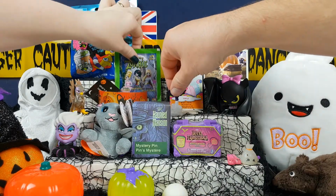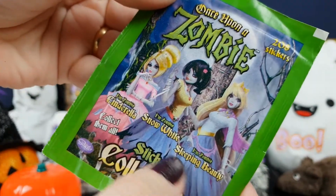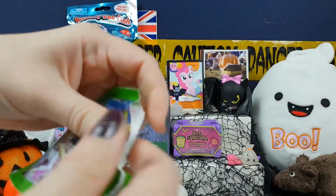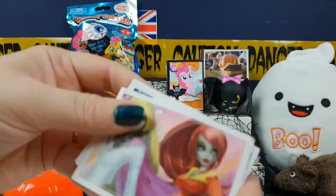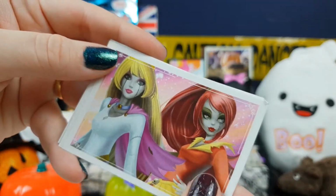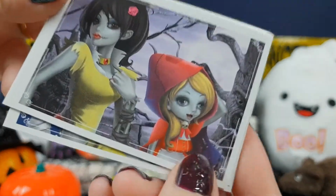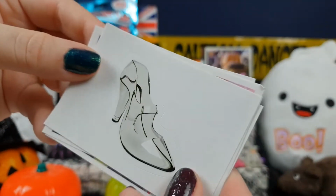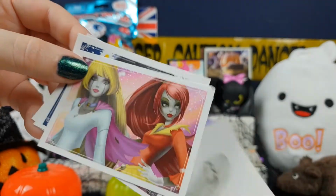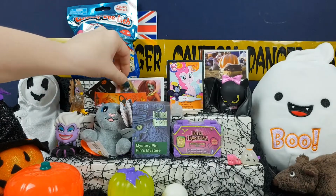I might go for the Once Upon a Zombie sticker collection. These are really, really cool. They look like Cinderella, Snow White, and Sleeping Beauty, so they're kind of like Disney characters, but in sticker form. And creepy. But they're really old, so I don't think you could get the album for these anymore. But how cool does little Red Riding Hood look? She looks really awesome. Glass Slipper, perhaps? Yeah. They do look really cool, though. I wish we'd found them when they were a thing originally.